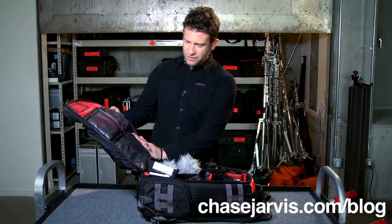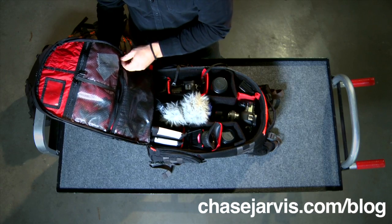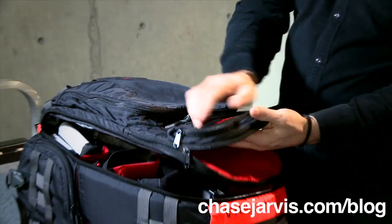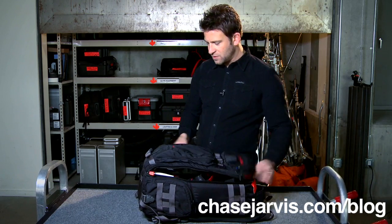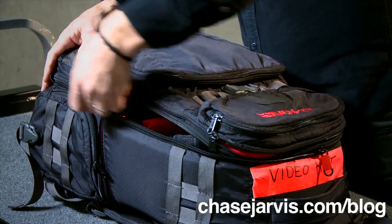Just a couple extra features, like all the extra supplies that we have going here, extra chargers, extra batteries, cords. Another good thing about this Dakine Reload, does have room for a laptop. All the essentials that you might need in a pinch go right here, lens cloths, flashlights, etc. Again, not dissimilar to our still kit. This is our behind the scenes kit.